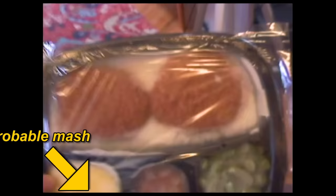Oh, we got a map, we got a map. Okay, the chicken patties are actually in the gravy. That's not mashed potatoes, that is gravy. I don't know that I'd say that it's the best looking frozen dinner that I've ever laid eyes upon, but it doesn't look too bad.